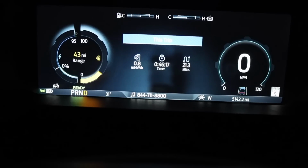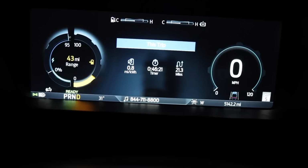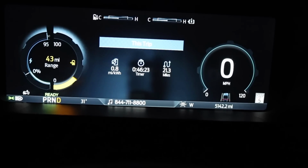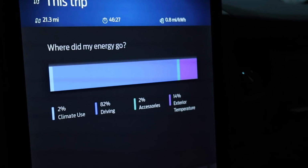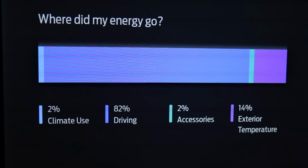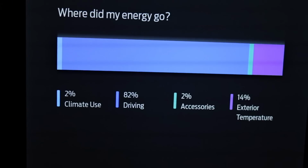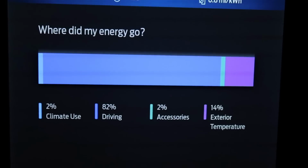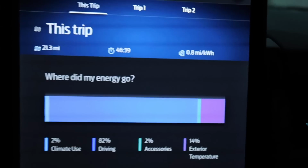All right, I just stopped. We're home. 0.8 miles a kilowatt hour. 21 miles driven. And then here is the energy usage. So 2% goes to climate, driving goes to 82%, 2% goes to accessories, and then exterior temperature accounted for 14%. So it's 31 degrees outside.